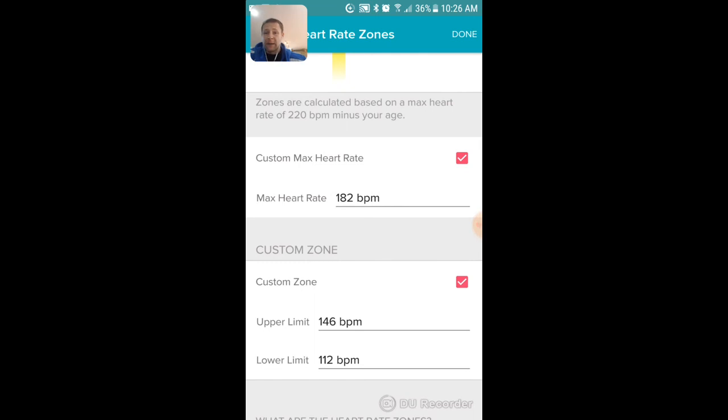And this is a very, very basic equation, okay? You can go into this in a huge amount of detail, but for most of us, this works really, really well. Your age, so 220 minus your age, that will give you your maximum heart rate. So I'm 38, so 220 minus 38 is 182. And what it does, this gives you my lower limit of 112 and an upper limit of 146. So when I exercise, I like to exercise between these two zones because I know that is where I'm going to get the best exercise effect for my training.